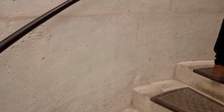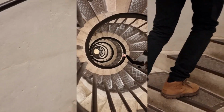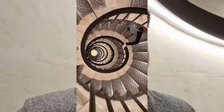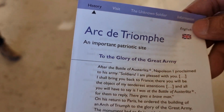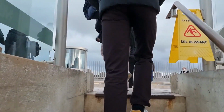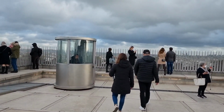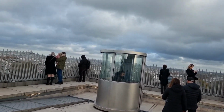So our hike begins. Deebash is leading, and if you don't have good knees, this is a long hike, but it's fun because once you summit, the views are spectacular. We still have some few more steps to go. Oh yeah. Now that climb was certainly worth it.